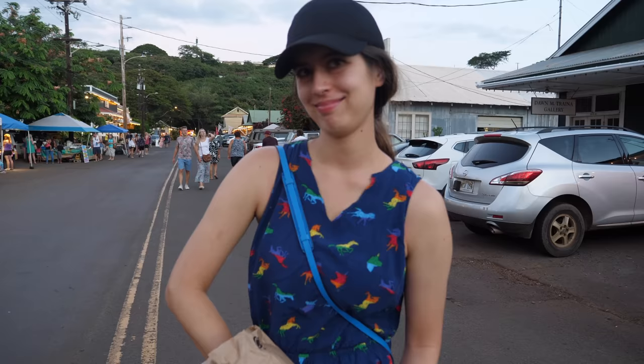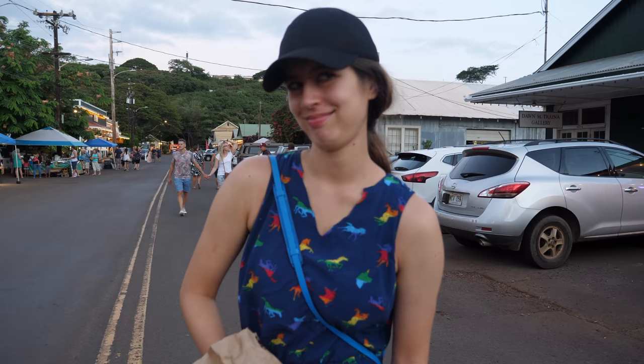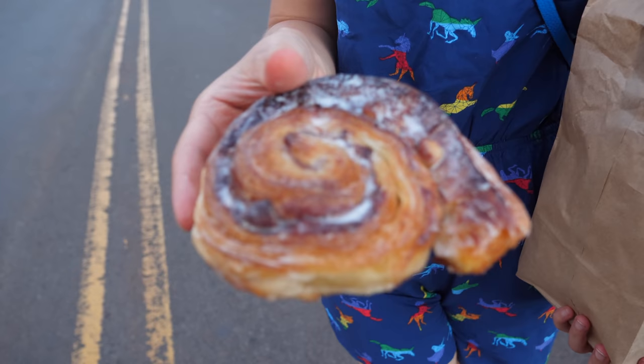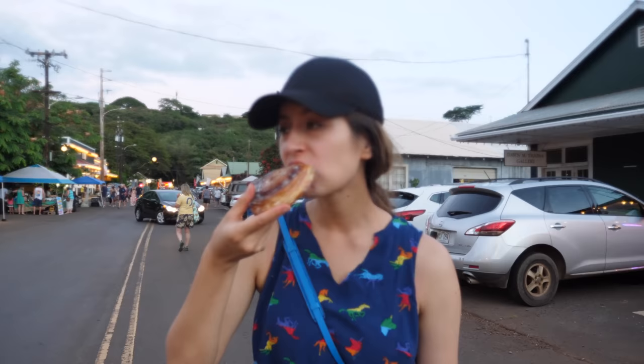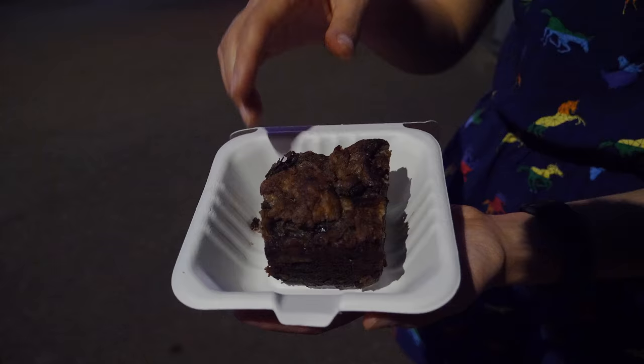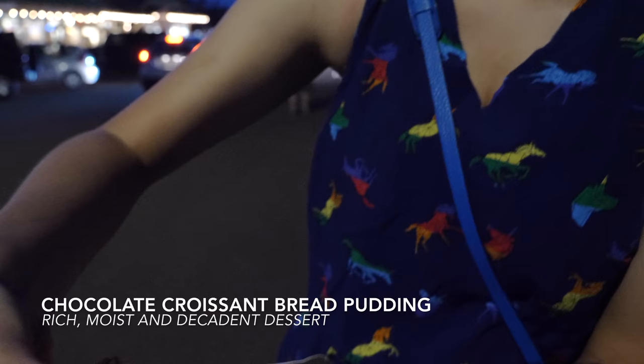Hey, what you got there, Kay? What? It's a macadamia nut cinnamon swirl. Macadamia cinnamon swirl? All right, try. Oh my god. It's huge, massive. Oh my god, it tastes so good.